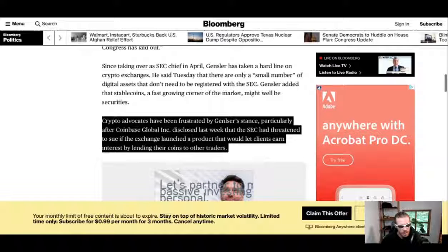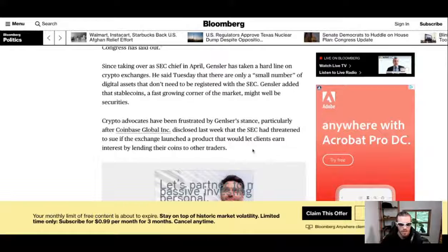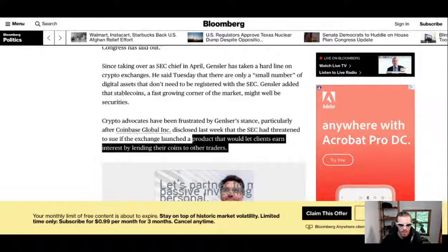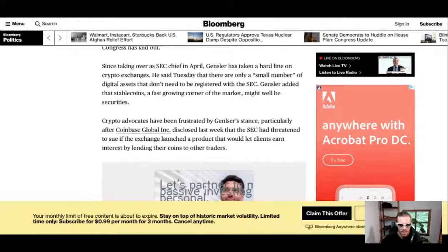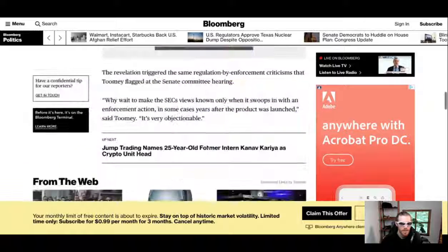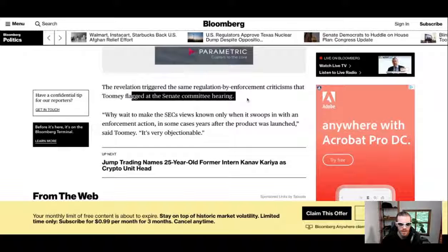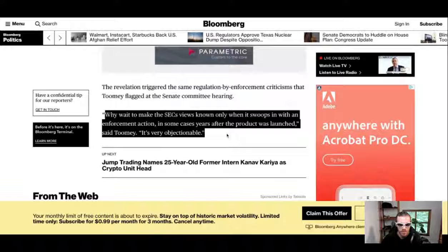Granted, they say anything. Crypto advocates have been frustrated by Gensler's stance, particularly after Coinbase Global Inc. disclosed last week that the SEC has threatened to sue if the exchange launched a product that would let clients earn interest by lending their coins to other traders. I want to know why. What was their reasoning for that? The revelation triggered the same regulation by law enforcement criticisms that Toomey flagged at the Senate committee hearing. "Why wait to make the SEC's views known only when it swoops in with an enforcement action?"